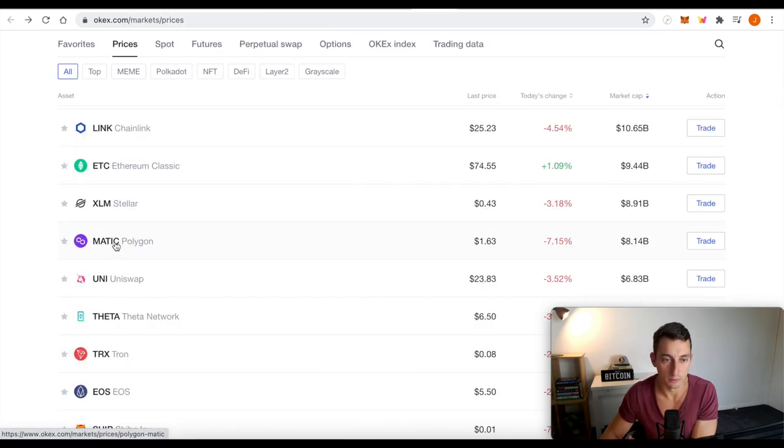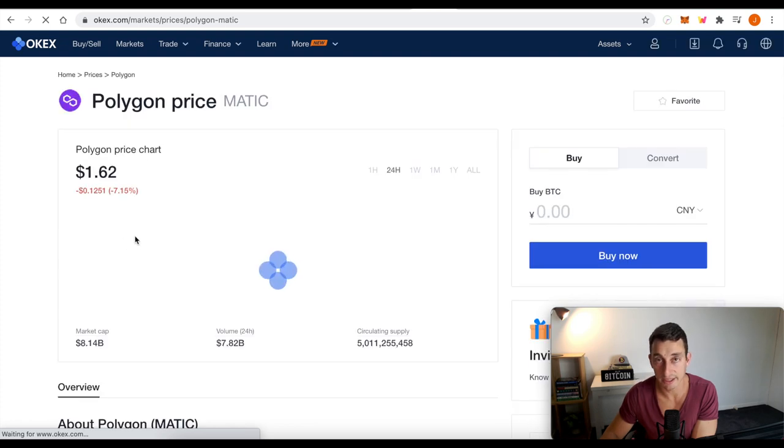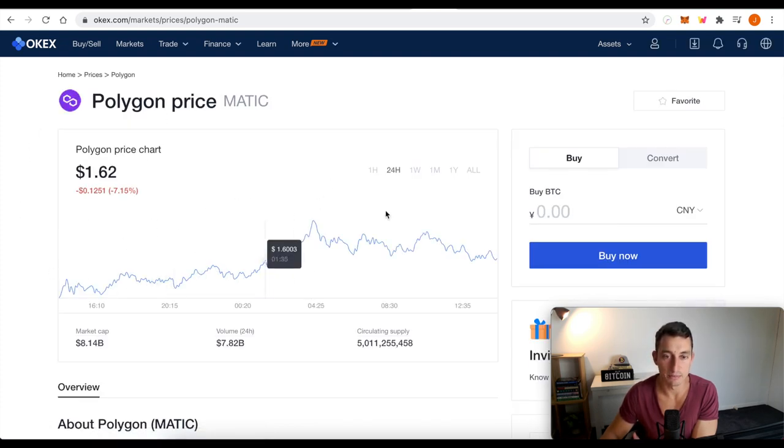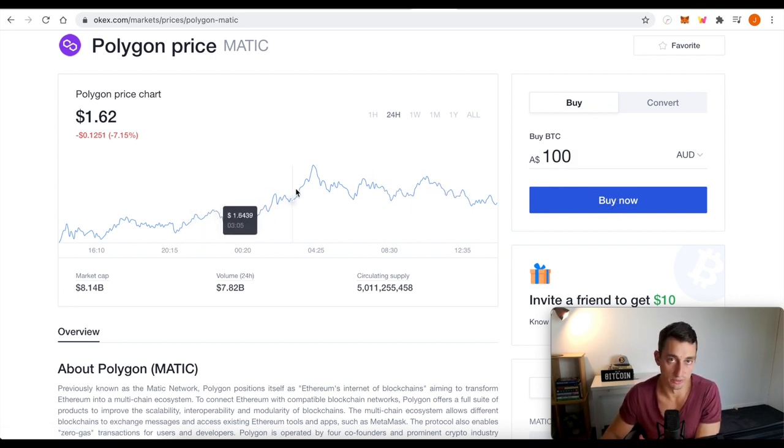So we found the coin that we want, we just click on that coin, and we go through to a trading screen. And this is a simple view of which crypto we want to buy. So it's just a matter of putting in your currency and then buying now. We could use Aussie dollars, US dollars. In this case, we do Aussie and we maybe want $100 of Matic. Same process, buy now.